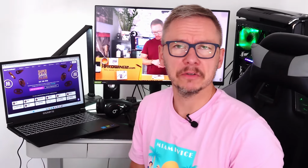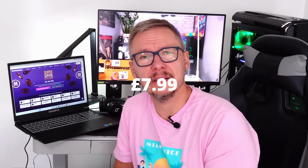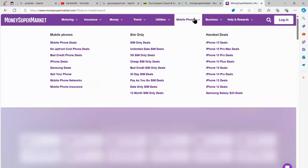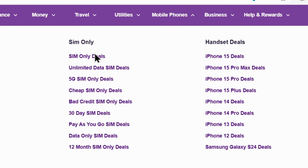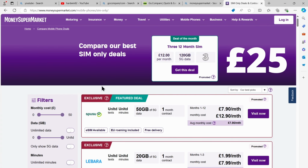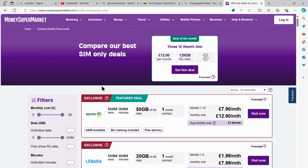Suddenly I was starting to see offers as low as 7.99. I was like, how is this even possible? So I will just give you an example. In my case, I'm going to mobile phones. I will go to SIM-only deals. Again, I was paying 25 quid per month. So let's have a look at what we have here.